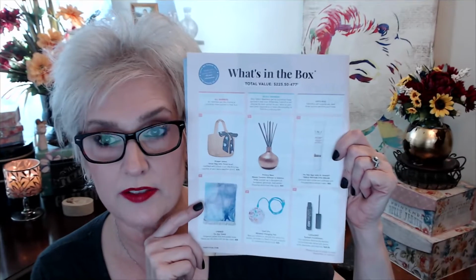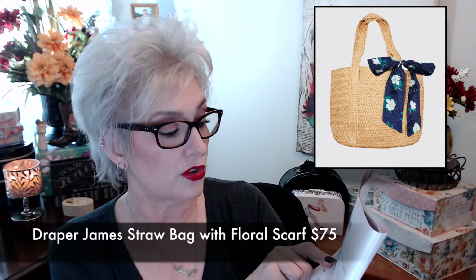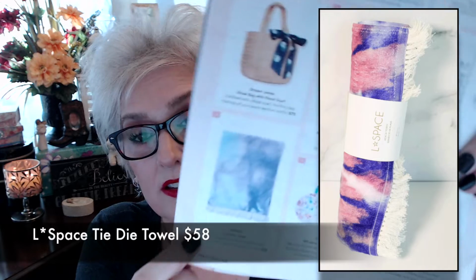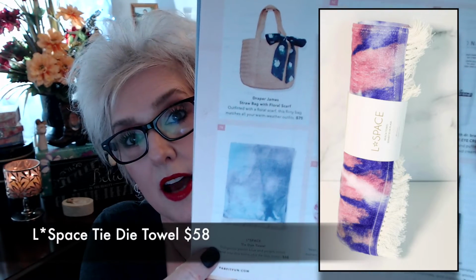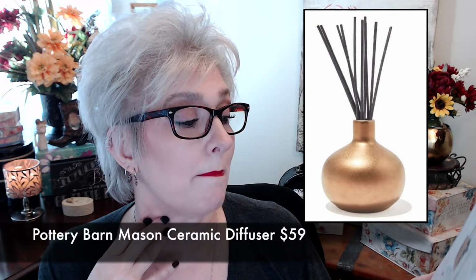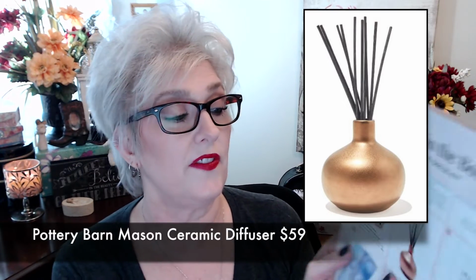All right, in the first set of customizations, we have this here. It is the Draper James straw bag with a floral scarf. It retails for $75. The next choice is this L Space tie-dye towel, and it sells for $58. The third item is the Pottery Barn Mason ceramic diffuser in Solstice. And it sells for $59.